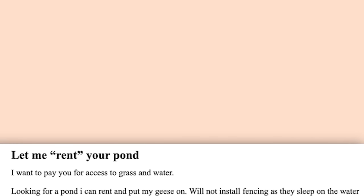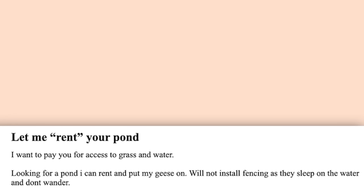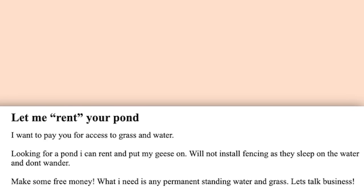Let me rent your pond. I want to pay you for access to grass and water. Looking for a pond I can rent and put my geese on. Will not install fencing as they sleep on the water and don't wander. Make some free money. What I need is any permanent standing water and grass. Let's talk business. Let's not.